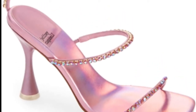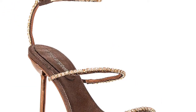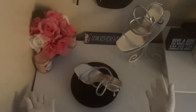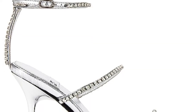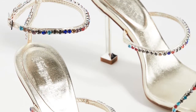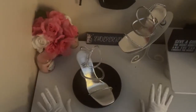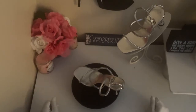Offered in the additional colors pink iridescent combo and bronze iridescent combo for $150 minus tax and shipping on the Revolve website, and the 3 different colors silver, pink, and gold iridescent combo at jeffreycampbellshoes.com for the same retail price, also excluding tax and shipping.